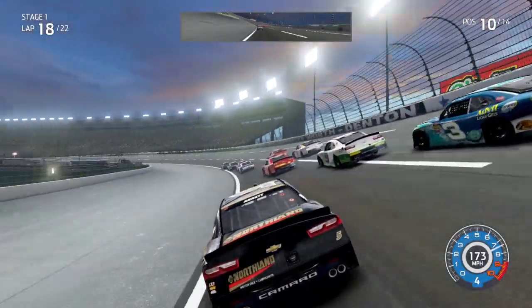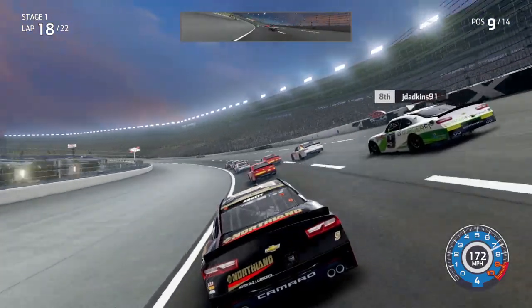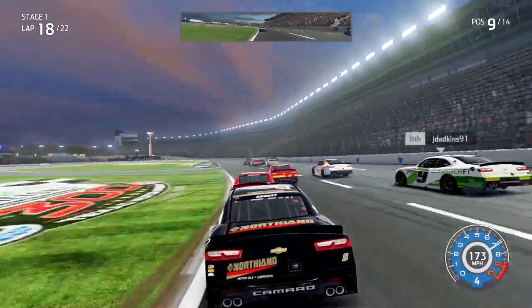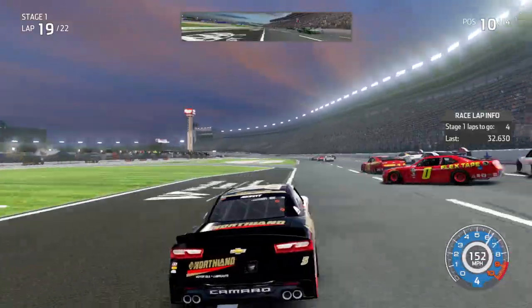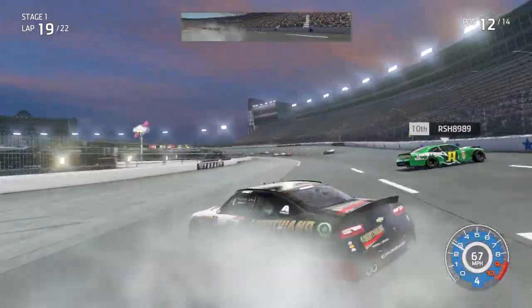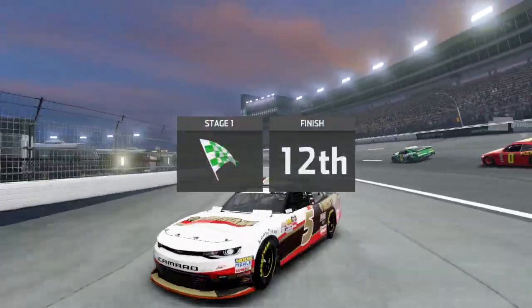Looked like we almost had a dive bomb from the 2 as they come off of turn number 4. The action is picking up, and we're still only in the first stage here, folks. Oh, we got another wreck here in the front stretch. 3, 4 cars, 5 cars, and we're going to have another caution.